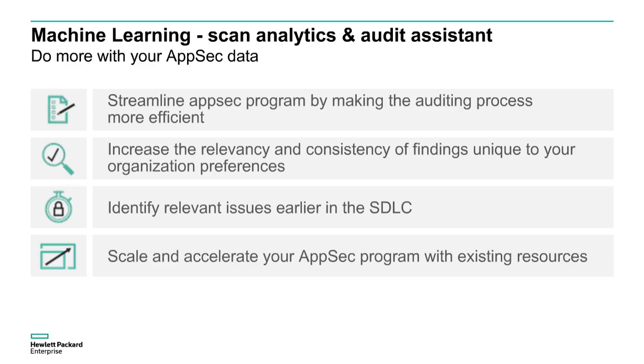So how does this help you? It can make the auditing process so much easier and more efficient. It can increase the relevancy and consistency of the findings, so you're not reinventing the wheel every time, and you're dealing with problems in the same manner each time. You can identify vulnerabilities earlier in the SDLC, as we've talked about. That's much more efficient and effective, and that's going to help you scale.